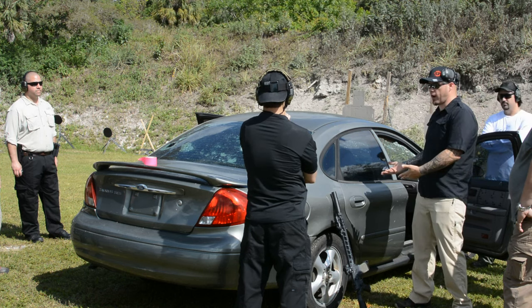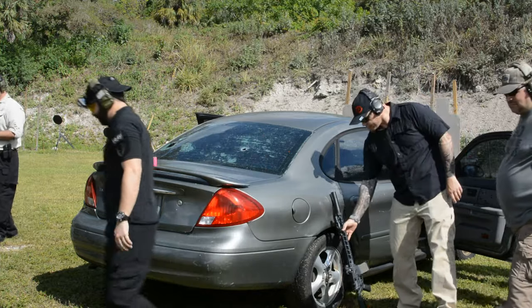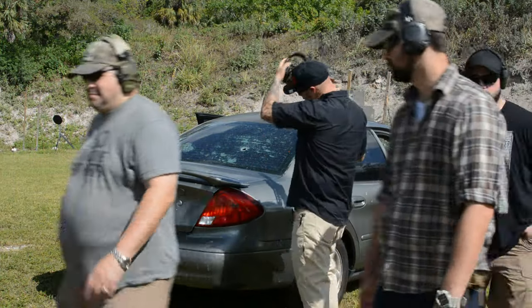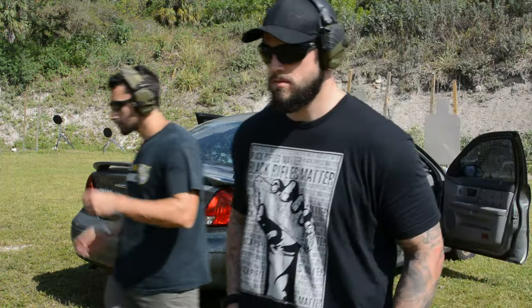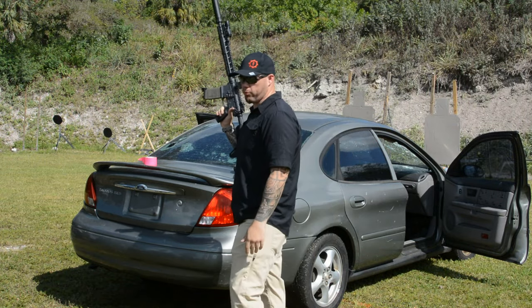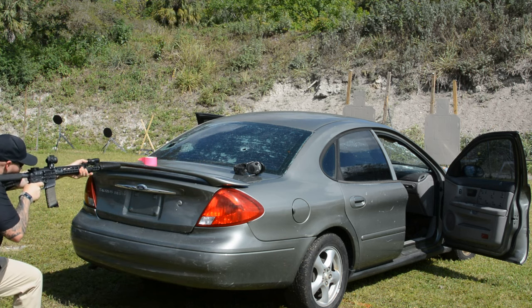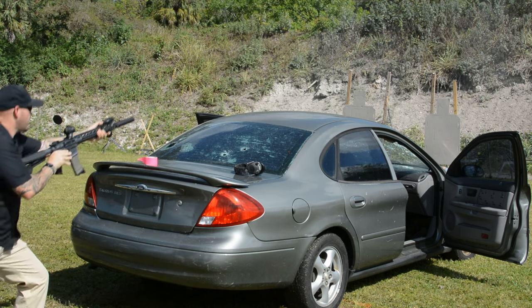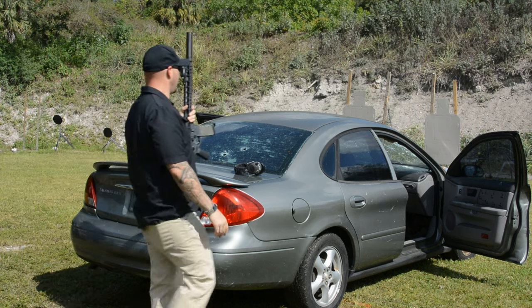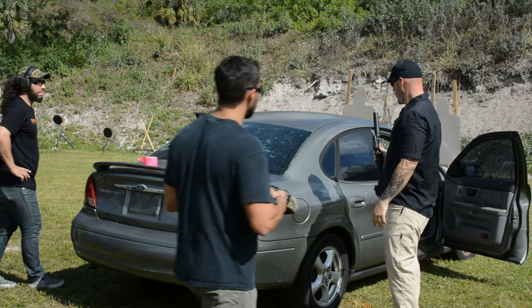Now let's see what happens if I try it with a rifle. You think a rifle will do a little bit better? Yeah. Let's see what happens. I am shooting 75 grain boat tail hollow points. We'll see how they do. Ooh. Looks like I got point of aim, point of impact on the rifle. Yeah, it went right through.